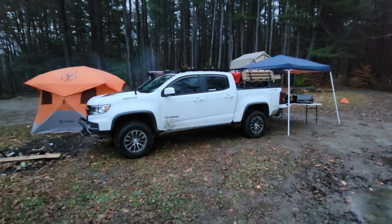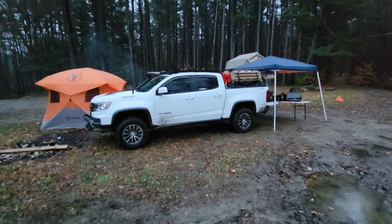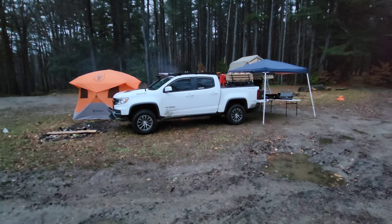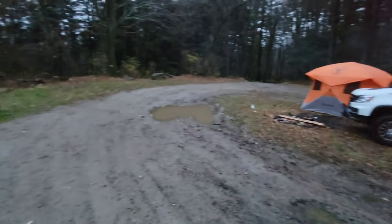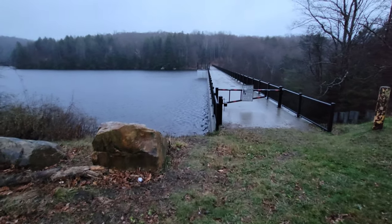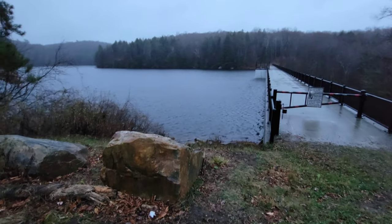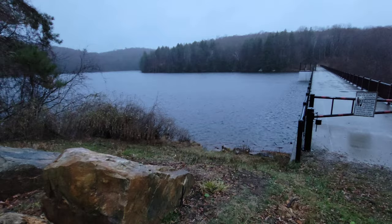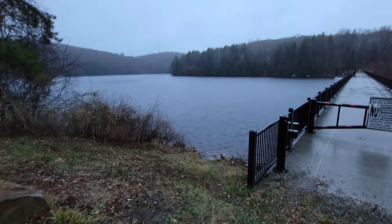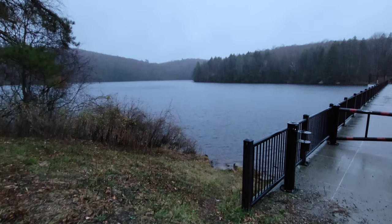Stick to the end of the video. I'm gonna make sure that we don't have any visitors through the course of the night. And if we don't, I will tell you the location because we are awfully close to this reservoir. And I just want to make sure that it's a usable, appropriate campsite. I don't want to give anybody some bad information.